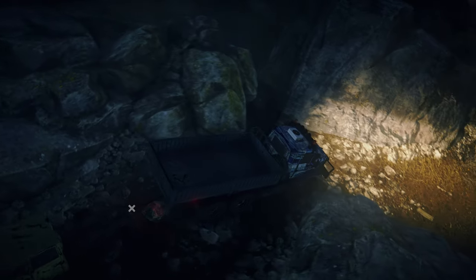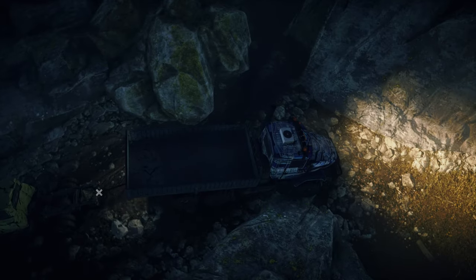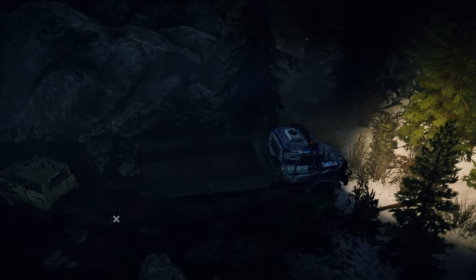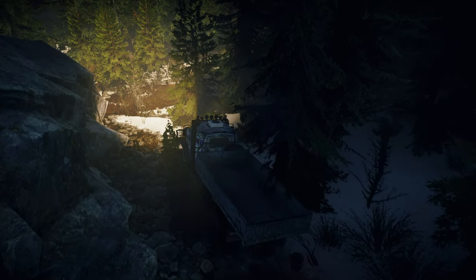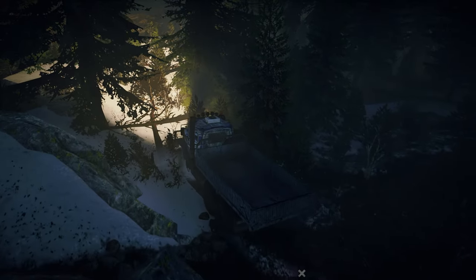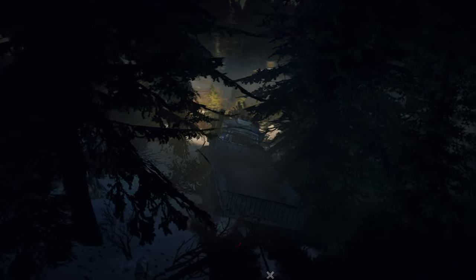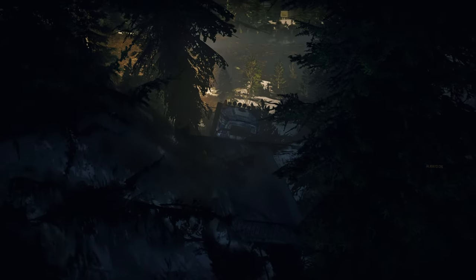Liters. Wait, is that supposed to be the turn? Nope. Nope. Nope. I won't do that. No, no, no, no. I won't do that. Sure, if we can get through here, we'll try it. Yeah, come on, push.